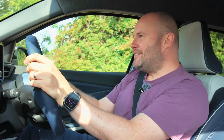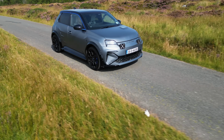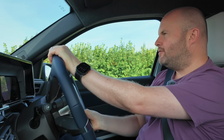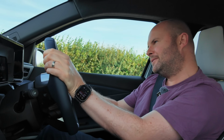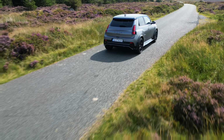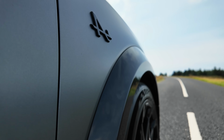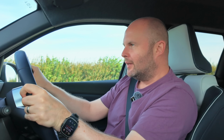Yeah, I mean, it is fun. I think you just need to change your expectations as to what a petrol hot hatch would feel like, because it's not necessarily a heavier car, but lovely bit of grip there into a bend. There is a little bit of body roll, but it's quite hard to find it though. Brilliant levels of grip. Torque steer aside, these Michelin Pilot Sports are doing their job.